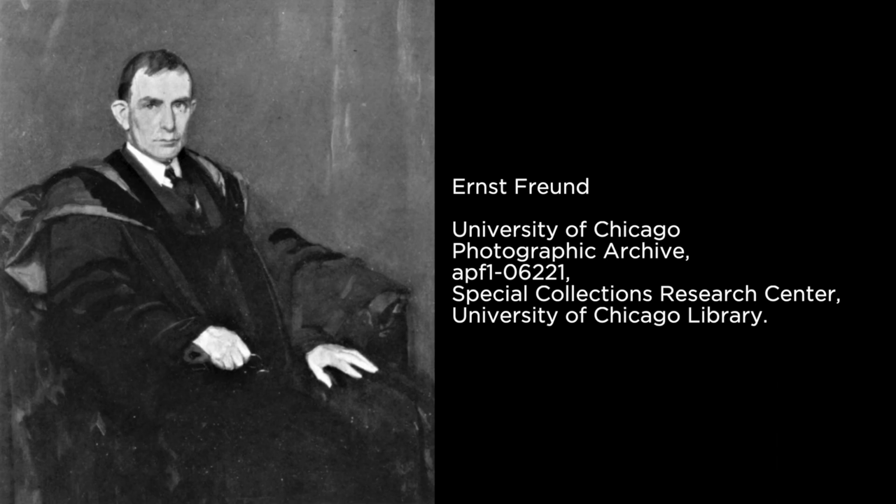One of the first portraits that you'll see on your left is that of Ernst Freund. Known in academic circles as a pioneer in administrative law, Freund is best known in Chicago as being a pioneer of our famed interdisciplinary style of legal education. Freund was a professor of political science in the 1890s and was one of the main proponents of establishing a law school here at the University of Chicago.